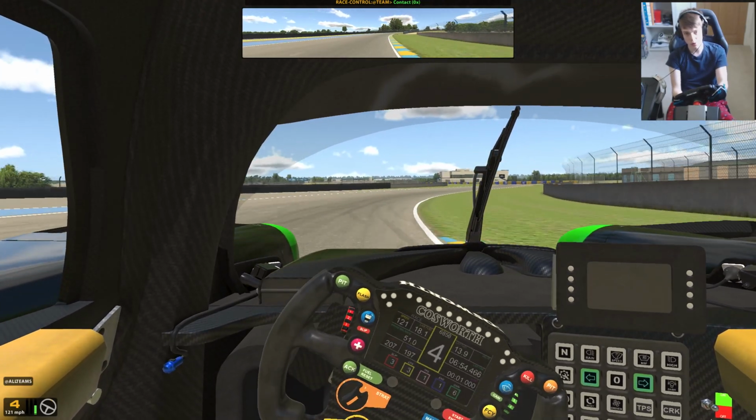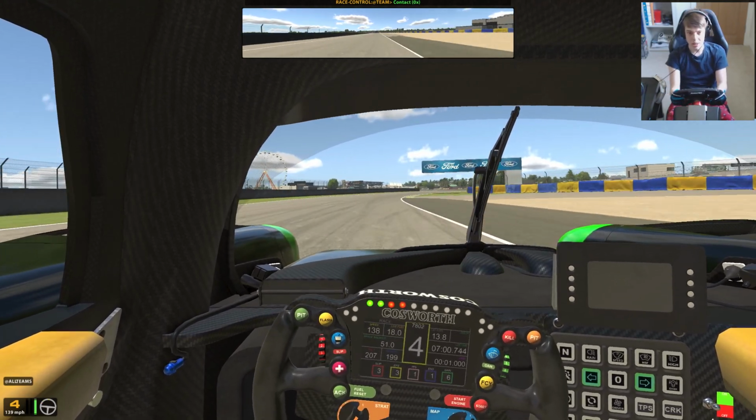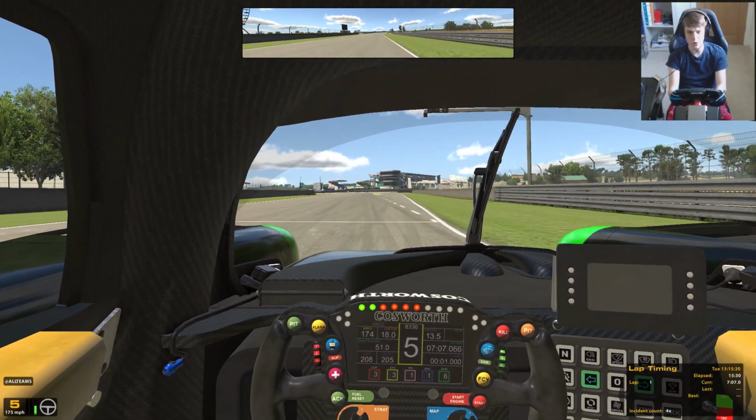Skimming the wall through the first spot, but nothing too much to worry about there. I think we just got a little bit over the curbs. But anyway, that has been our outlap. Always a bit strange to do such a long outlap at Le Mans, but it feels weirdly not that long at the same time.